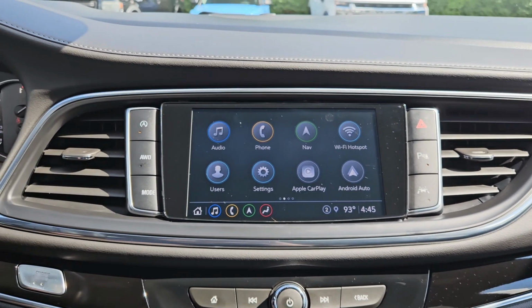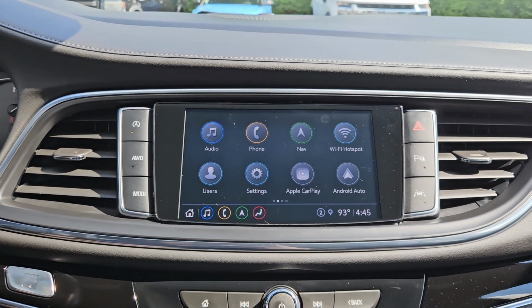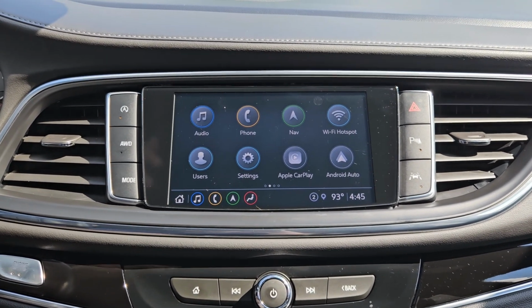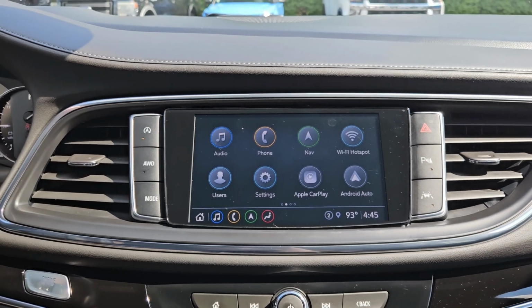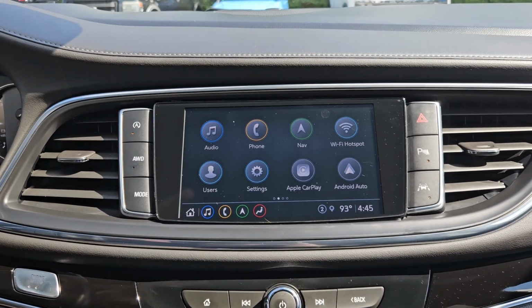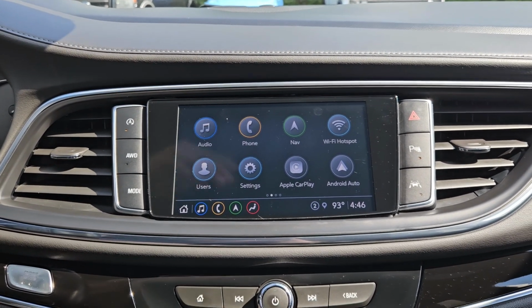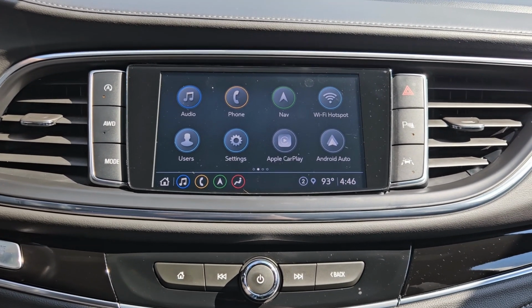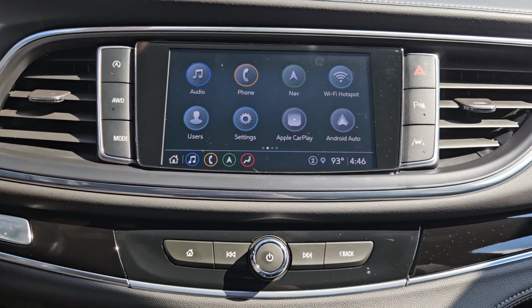I'll have to double check and make sure this one has that capability, but I imagine that it does. You can plug it up, or like I said, project it wirelessly with Bluetooth, and it'll essentially project an extension of your phone screen up here on the display. But I'll leave details out for now because I'm making this video go pretty long as it is.